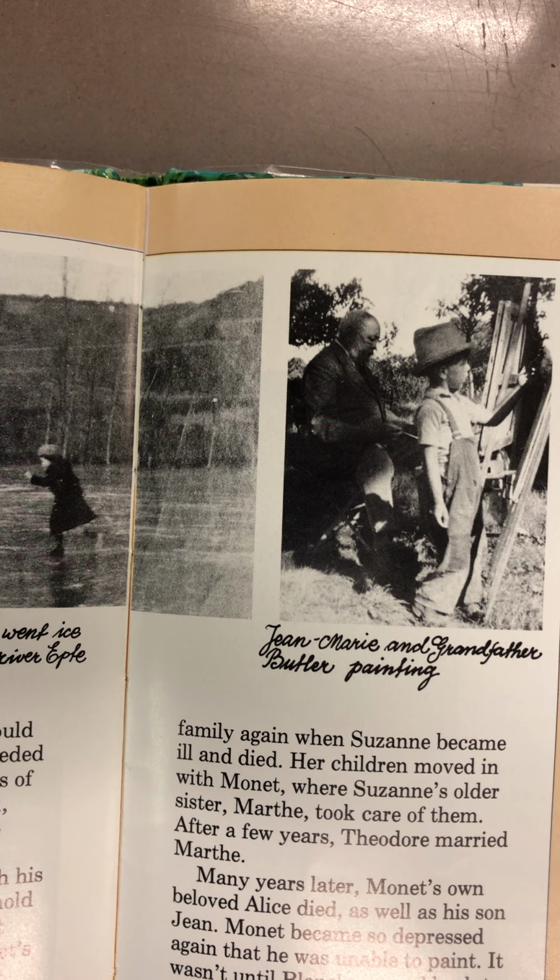Blanche was luckier. She was allowed to marry her stepbrother, Jean, and Suzanne got to marry an American painter named Theodore Butler. Suzanne had 2 children, Jim and Lily, but tragedy struck the family again when Suzanne became ill and died. Her children moved in with Monet, where Suzanne's older sister, Martha, took care of them. After a few years, Theodore married Martha.